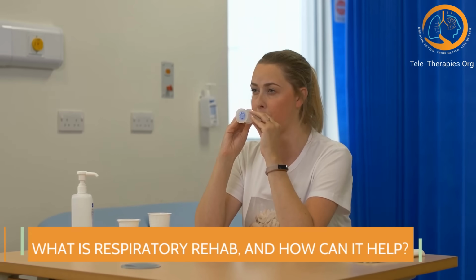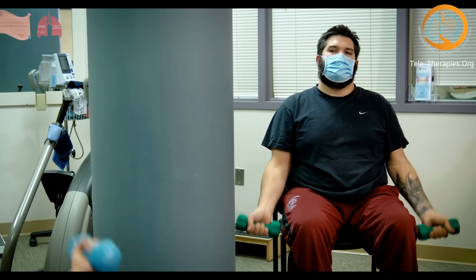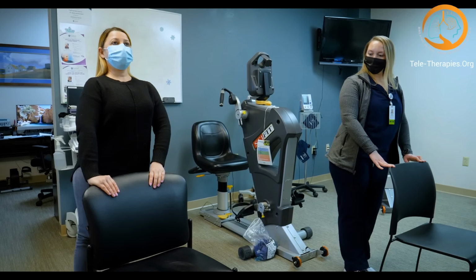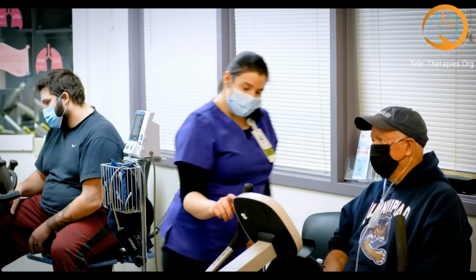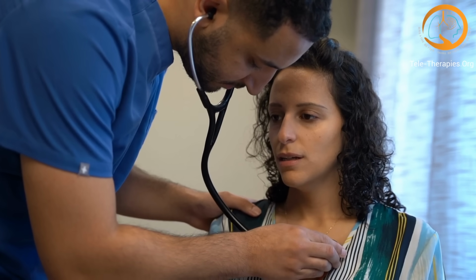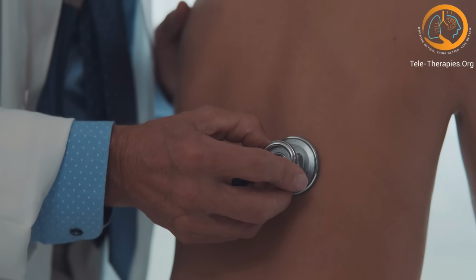What is respiratory rehab, and how can it help? Respiratory rehab is a way of retraining yourself to breathe correctly and teaches patients how to pay careful attention to their breathing habits and oxygen levels. This is an excellent option for people that suffer from chronic breathing problems and are looking to lead a healthier life. The first step to respiratory rehab or respiratory physiotherapy is understanding how breathing works and what you may be doing wrong. It may sound funny that you need to teach yourself to breathe, but awareness is the first step to instituting better habits and breathing.